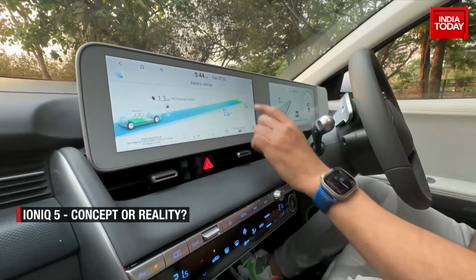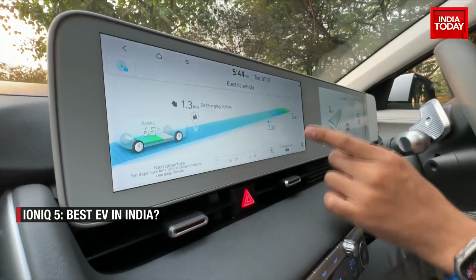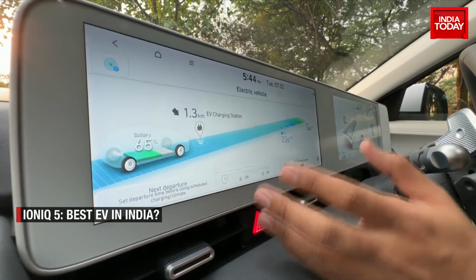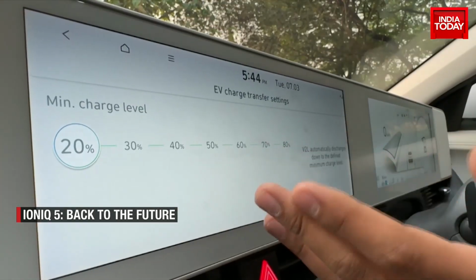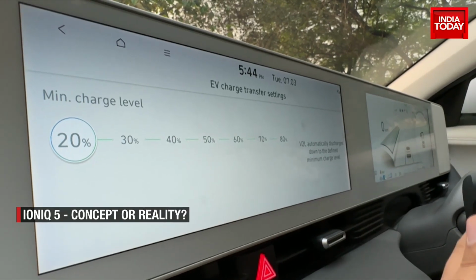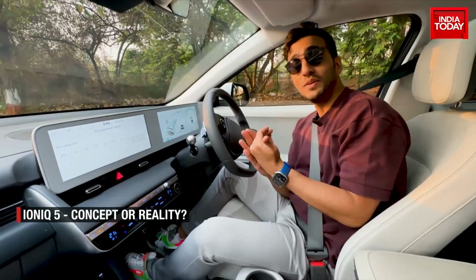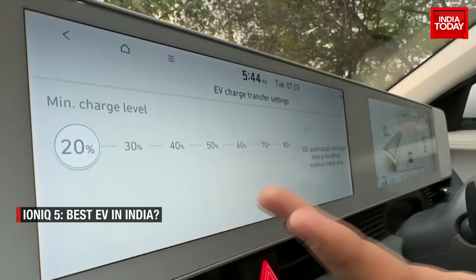It's telling you how it would run with the AC on, how it would run with the AC off, what's the nearest charging station, and if we were to get there, what the EV charge transfer would be like. If you want to adjust the levels, then obviously the V2L will discharge down to the defined minimum charge level. In a nutshell, in simple terms, also charge another EV or an e-scooter or other large devices. That's how capable this battery is.